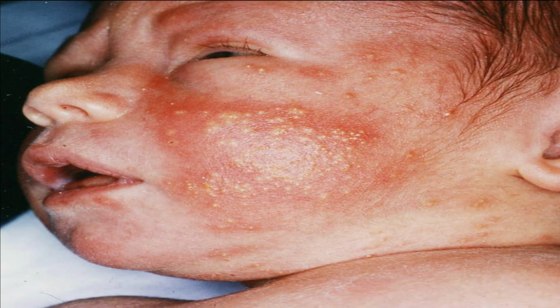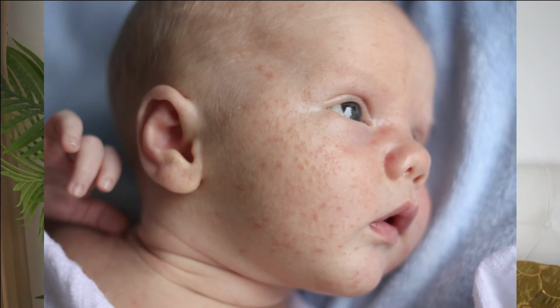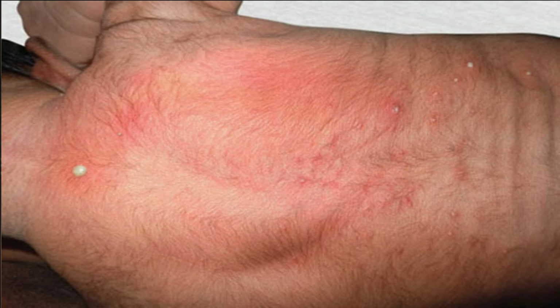These are raised red, yellow and white spots and appear on babies in the first week of life. They're usually found on the face, body, upper arms and thighs, and 1 out of every 2 babies is actually affected. The rash comes and it goes quickly and it doesn't really need any treatment.